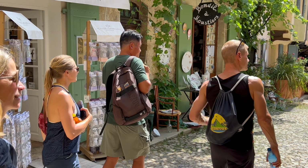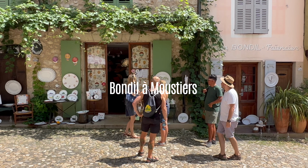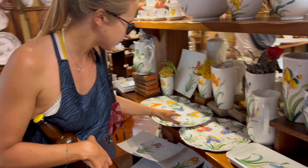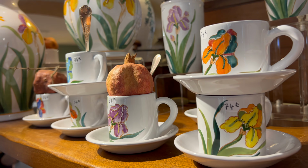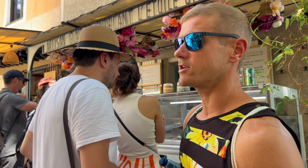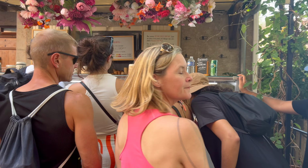We continue to the cutest square yet, where we find Bondy à Moustiers, a pottery shop straight off a postcard. Wow, we like what we see. Some of the designs here are really stunning, and everything's handmade, one of a kind, and very tempting. And then it's finally time for that ice cream Chris promised us, with some rather unusual flavors too.